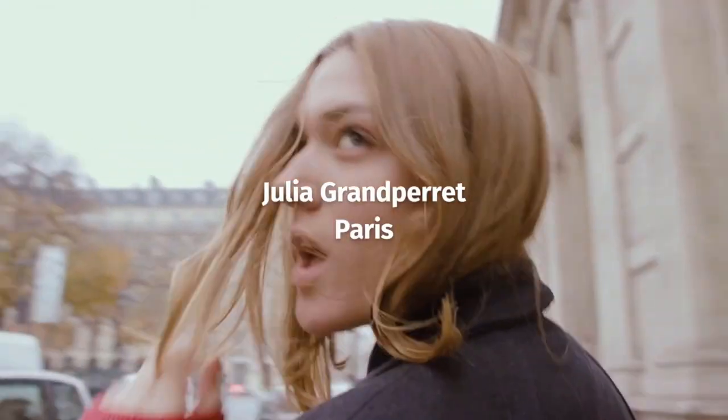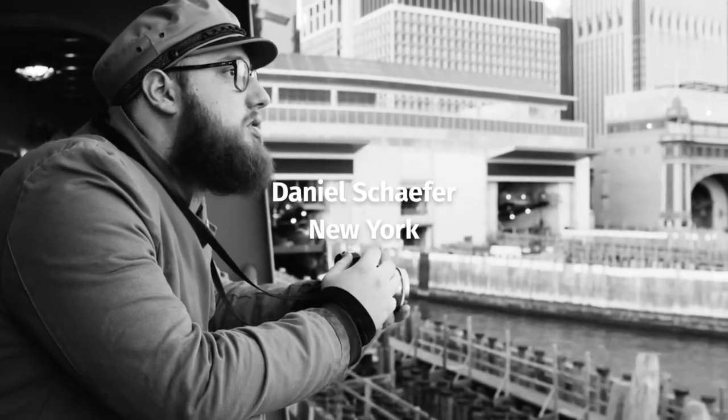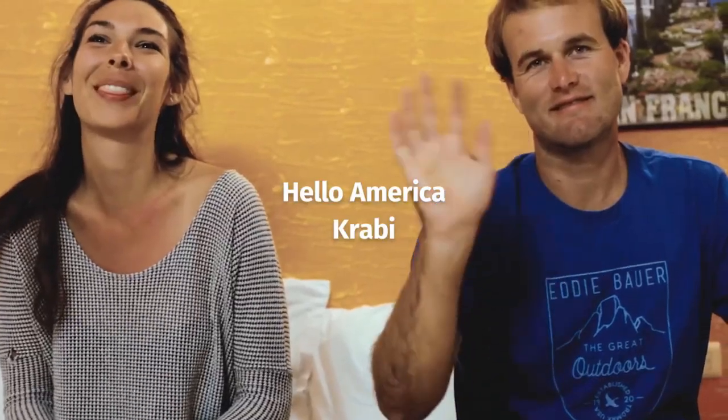Each lens is different and gives you a different view of the world. One lens might make the world feel really small. Another one can add more variety, more space.